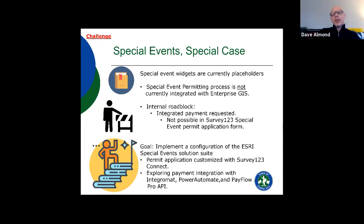Right now, our biggest hurdle is our solution requests from the permitting agency includes a fully integrated payment interface, which just isn't available in Survey123 currently. We are exploring IntegraMAT and Power Automate Cloud Flows to connect our Payflow Pro account to address the payment issue and deploy the solution hopefully within the next quarter or at least the next year.